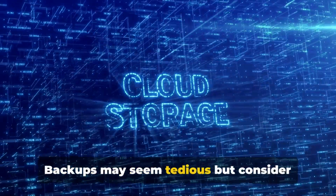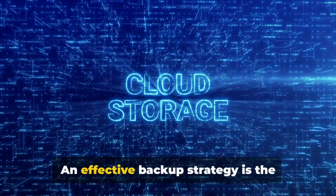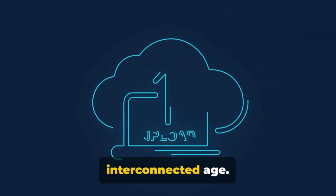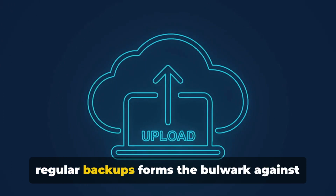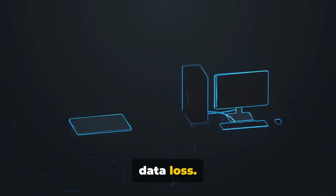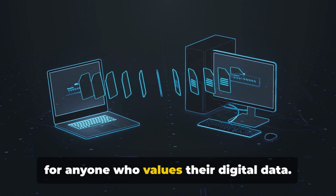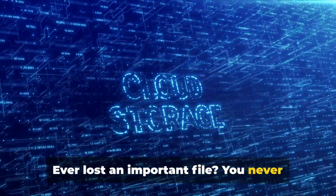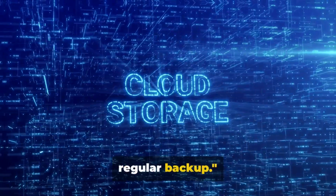Backups may seem tedious, but consider them as your insurance policy for the digital world. An effective backup strategy is the backbone of any venture in today's interconnected age. Remember, cloud storage coupled with regular backups forms the bulwark against data loss. These are not just tools, but essentials for anyone who values their digital data. Ever lost an important file? You never have to answer yes to that question as long as you have cloud storage and regular backups.